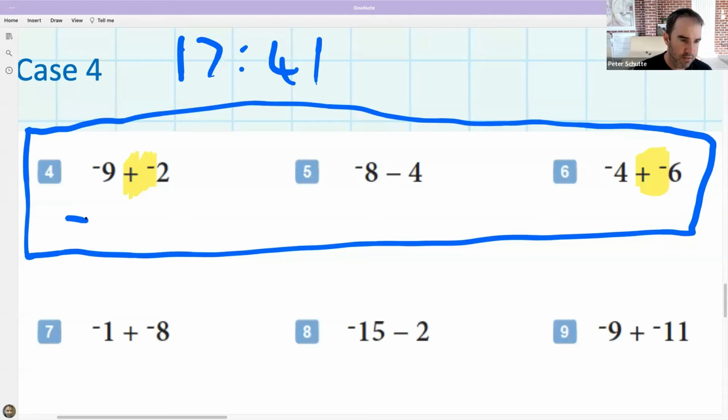So from previously, what we said was plussing a minus is the same as a minus. And so you need to figure out what happens with that. Number 5 is the same sort of question. And then number 6, same thing. Minus 4 plus minus 6 is just going to be the same as that.